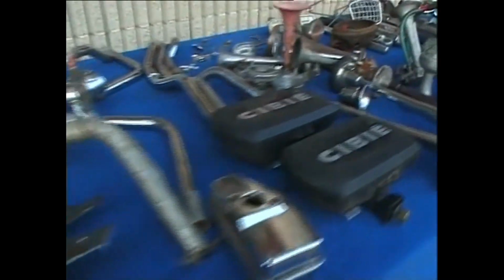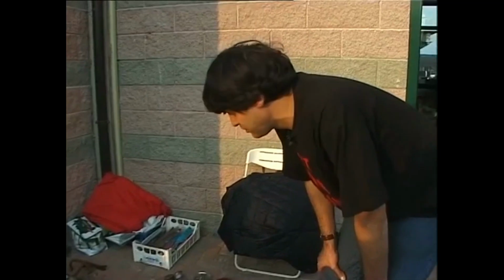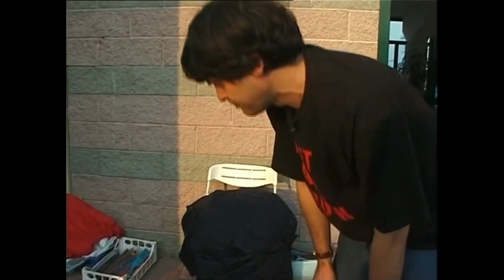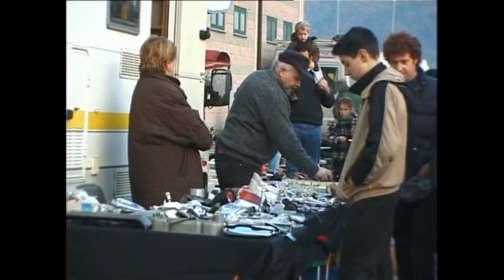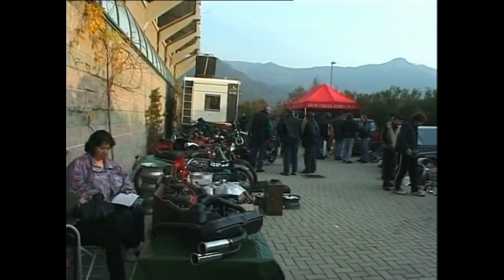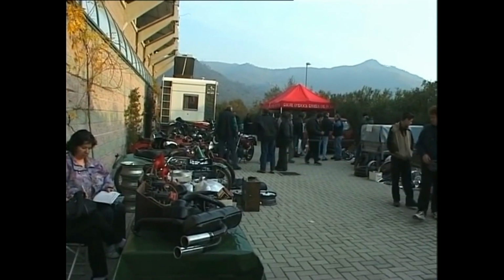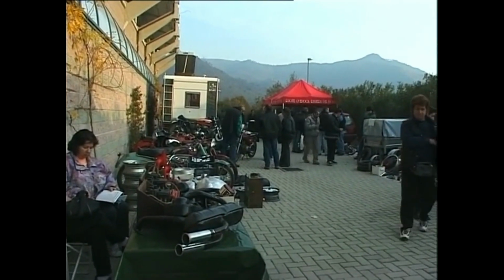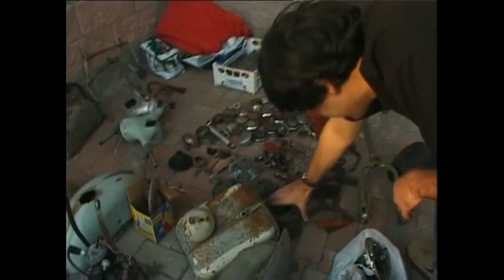You've got to remember there's 30, 40 different types of Lambretta and Vespa. You're not going to find everything that you look for in one stall. You might not find anything that you're after. But the great thing about these Italian auto jumbles is that you've got more stalls over here and more stalls over the other side. They're great for people who really are serious about the restorations of their bikes and want original pieces. These are the places to come.